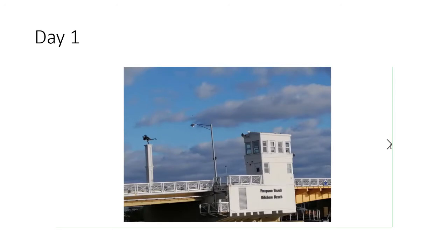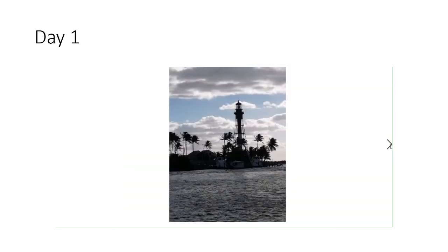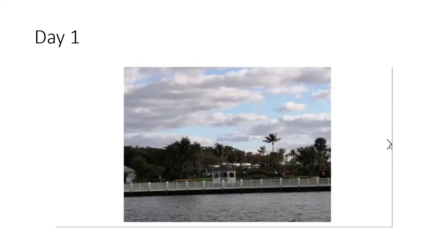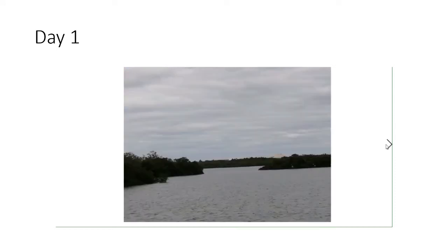Hey, I don't know. Here's the bridge I was talking about. You cross that bridge and you can even climb the lighthouse, but check their web pages because they're only open at certain times. Another view of the lighthouse. This was in the park. I had to take a couple of shots of the views.